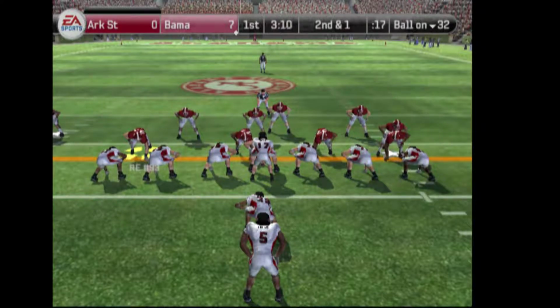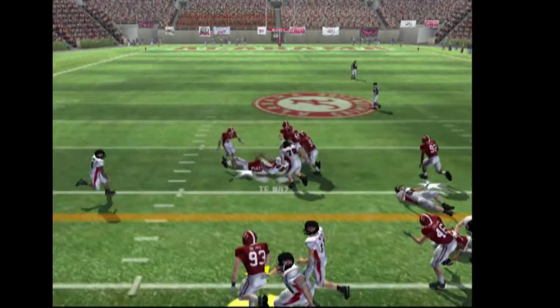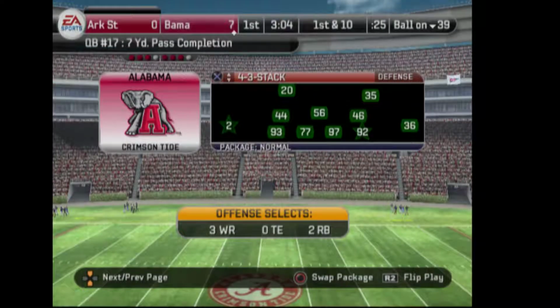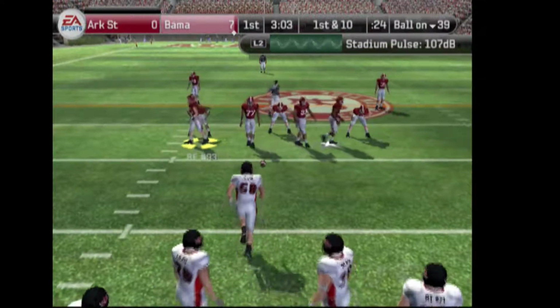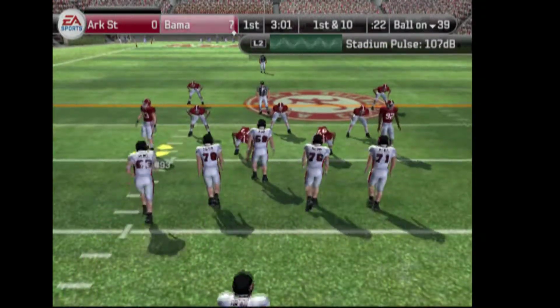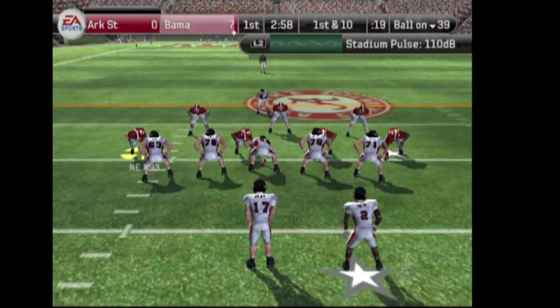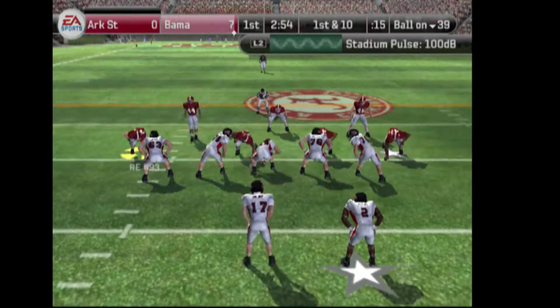Number 5 is the deep back as they line up in the eye. He drops back. He unloads it. It's complete. He's tackled at the 39. Nice play there to pick up the first down. Kirk, that was quite an acrobatic catch. They don't get much better than that. No doubt. He did a great job of getting up in the air, ignoring the defenders, and coming down with the ball. Number 17 has 4 receivers lined up here.